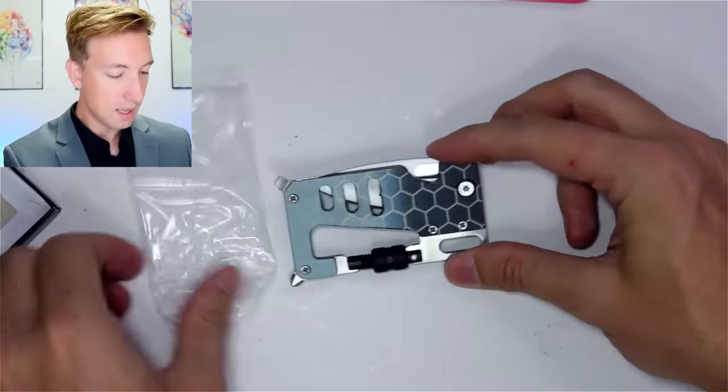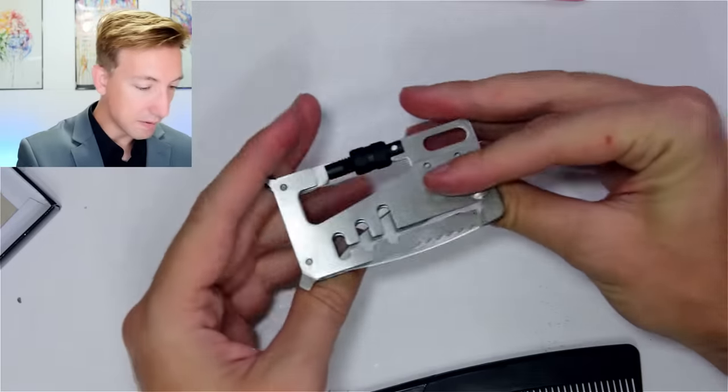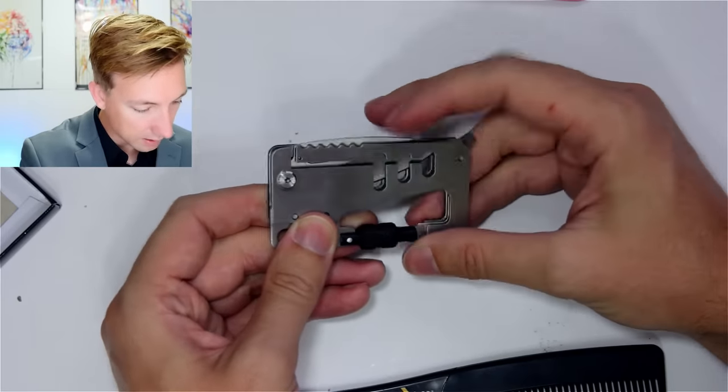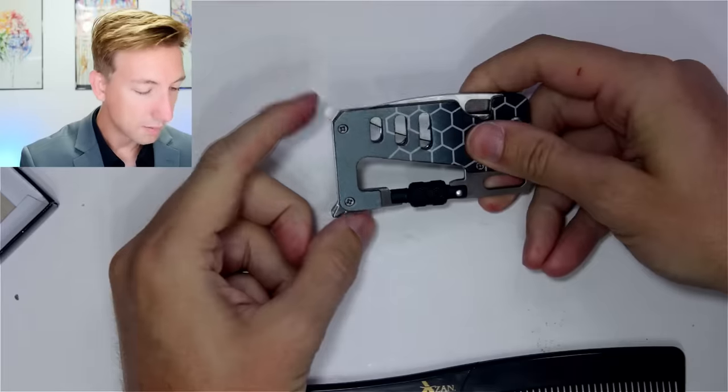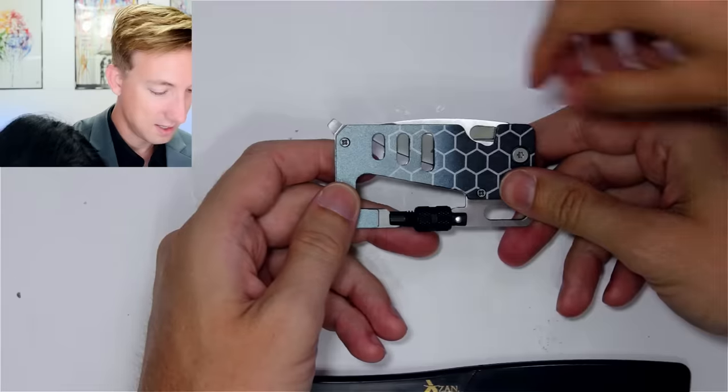Oh, I think it's like a credit card multi-spy tool. It has a knife in it, has like a sawing blade here, has a carabiner here. We have a flathead screwdriver, Phillips screwdriver. And right here. Let me help you out.